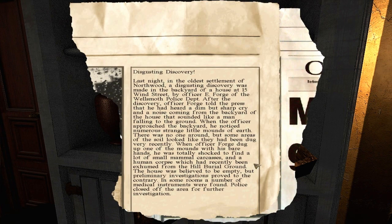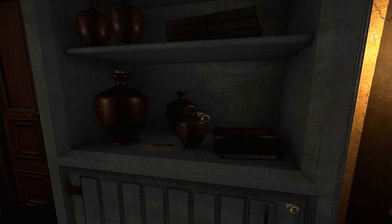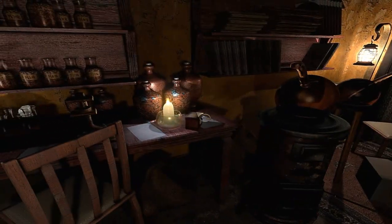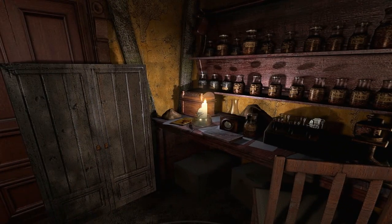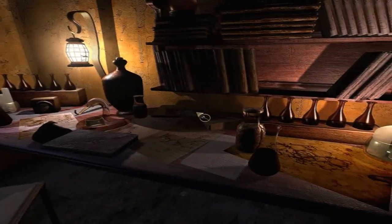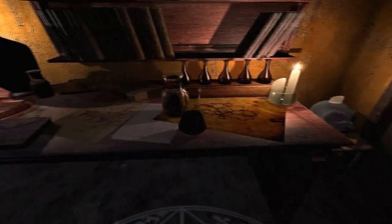About this one. Oh, something else that's been taken from a newspaper. Oh yes, small mammal carcasses and a human corpse. Lovely. And if I examine that, it looks the same. Yep, okay. I think we can go through this curtain, though. Yeah, we can, good. It's more stuff to examine.